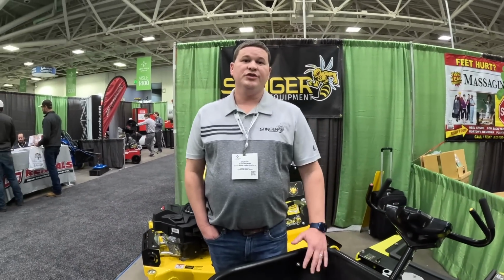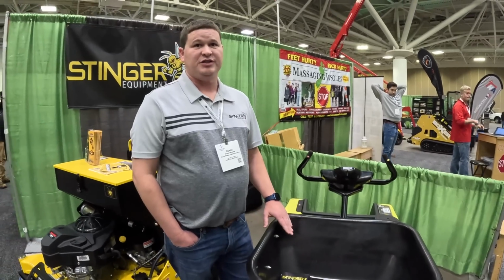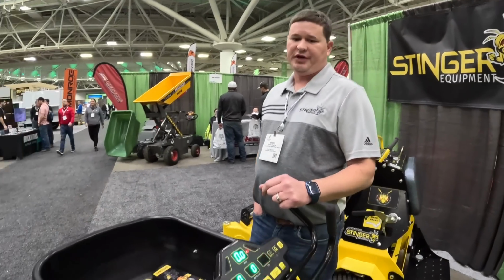Guys, this is brand new by Stinger, and this is Dustin. What is this, Dustin? So this is the gateway applicator. First, industry first, ground metered spread and spray. So we can adjust the flow rate of the granular and liquid applications up to 100 times per second.